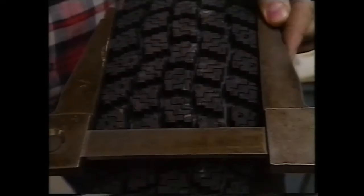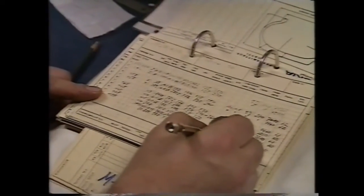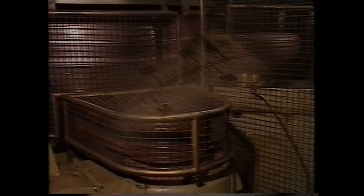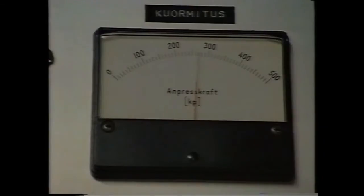This steaming tire, still warm, faces the scrutiny of critical eyes. All its details are measured, and it's put through a grueling and revealing test. It must withstand severe mechanical testing before it's ready for production. Much fine-tuning still remains before production can get underway.